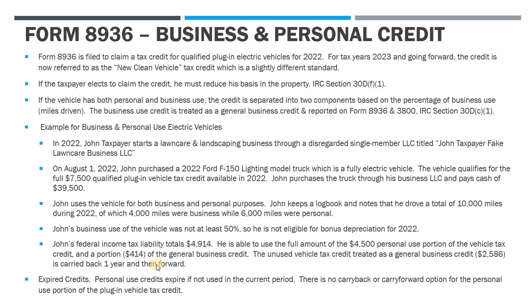Now, what we're going to see when we look at the return is his federal income tax liability is going to be $4,914. That's his regular federal income tax. And so we're going to apply the personal portion of the credit to it, and then he's going to have some carryover from the business use, the general business credit portion of the EV credit.